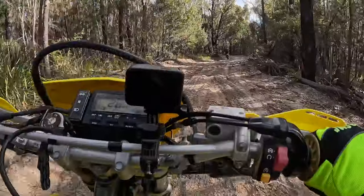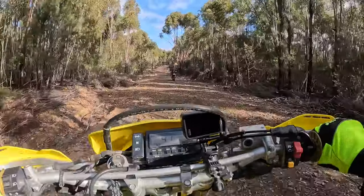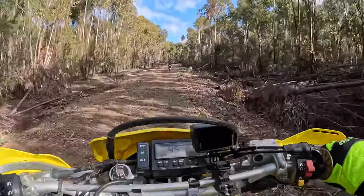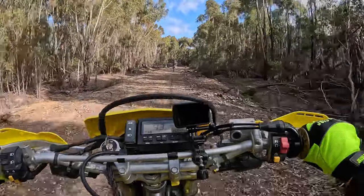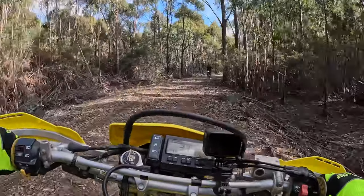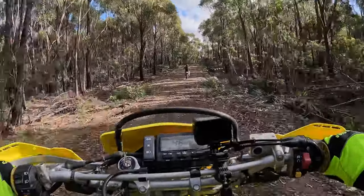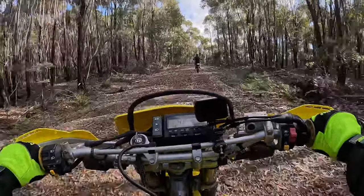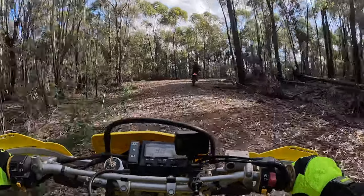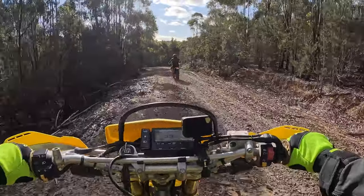A little bit of sand. Alright, so today we're just going for a little bit of a ride up in the bush. As to where we're going, I'm not too sure, just going for a short little ride today, wherever the track takes us. I remember this track. Let's get down this track a little bit further and have a look.